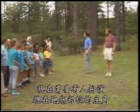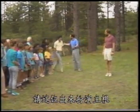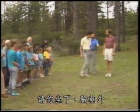Now we need the part of the tree that anchors the tree down into the earth. Would you like to come on out, and I'd like you to be the taproot. Could you come and sit down and face forward?